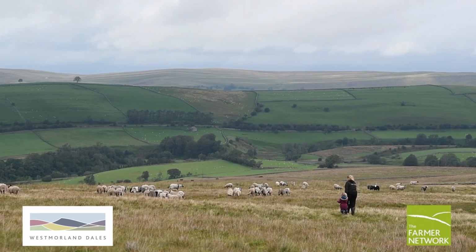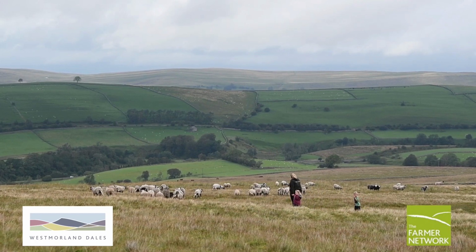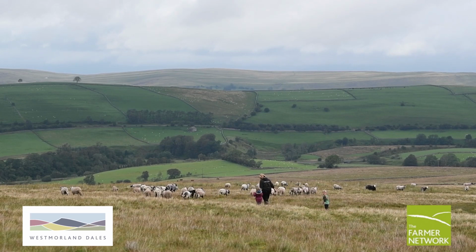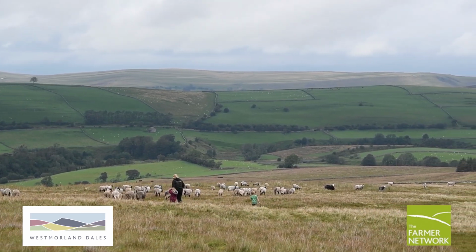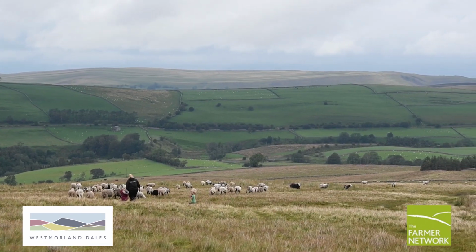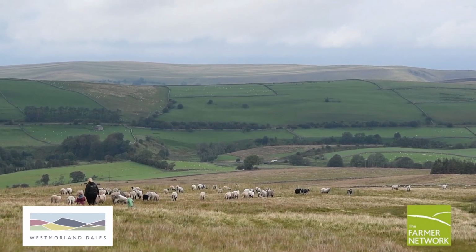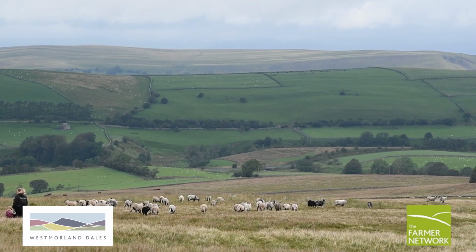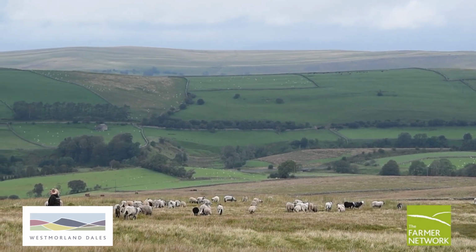We're weaning the lambs at this time of year to take them off the fell and bring them onto lower down ground that's had quite a bit of a rest. It gives the lambs a chance to grow on and do better. It also gives the yows a chance to have a rest. They'll go back up to the fell for another 6 weeks, 2 months, to get them back into condition, ready for breeding again in October, November.